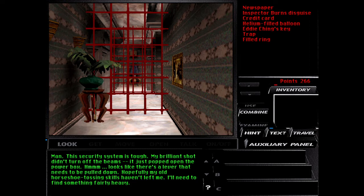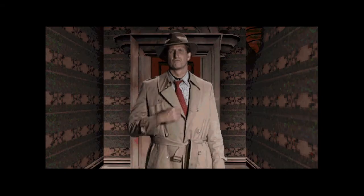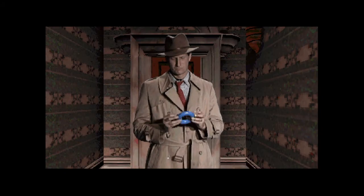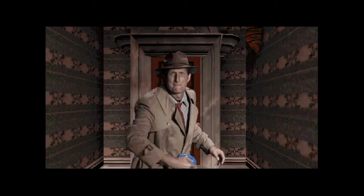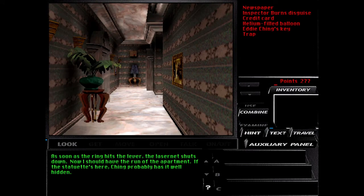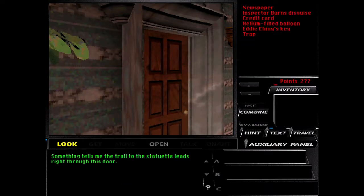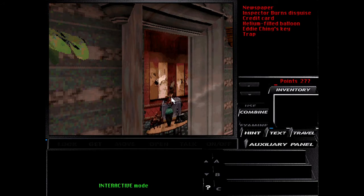Hopefully my old horseshoe tossing skills haven't left me. I'll need to find something fairly heavy. The ring. As soon as the ring hits the lever, the laser net shuts down. Now I should have the run of the apartment. If the statuette's here, Ching probably has it well hidden. Okay, let's have a quick look in this door here. Something tells me the trail to the statuette leads right through this door. Let's head in.